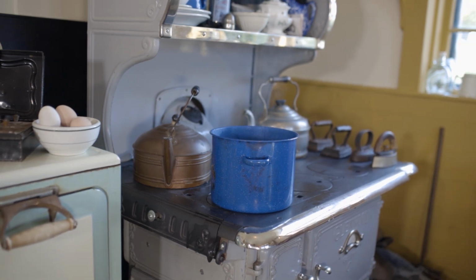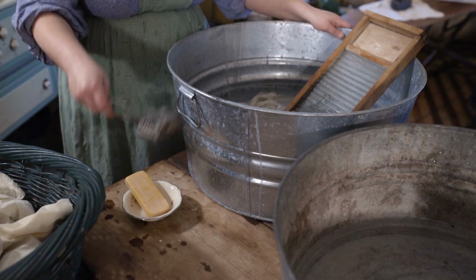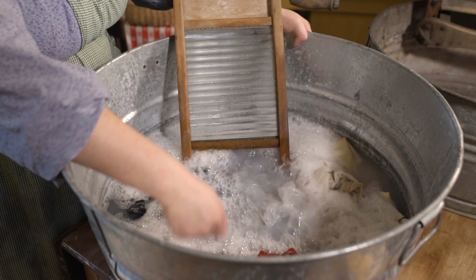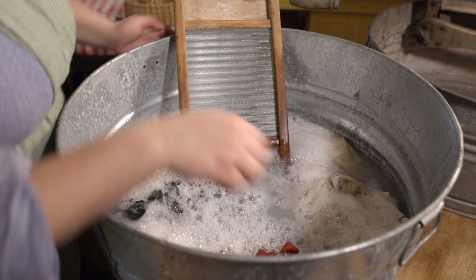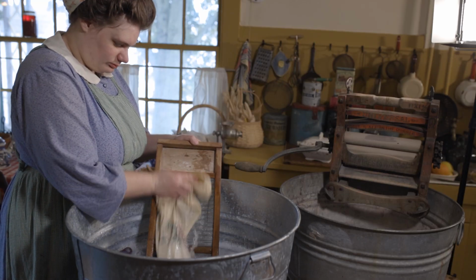Water would need to be heated up on the coal stove, and once the water was hot enough, you could begin washing. Clothes would be placed in wet soapy water and then rubbed against a scrub board. The friction of the scrub board helped dislodge the dirt and other unwanted material from the clothing.